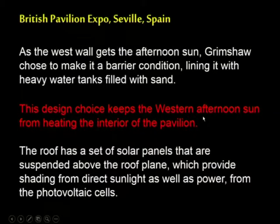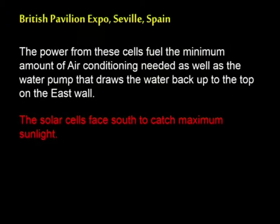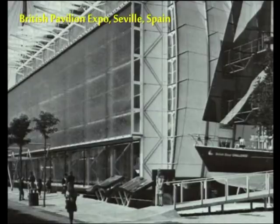The roof has a set of solar panels that are suspended above the roof plane, which provide shading from direct sunlight as well as power from photovoltaic cells. The power from these cells fuels the minimum amount of air conditioning needed, as well as the water pump that draws the water back up to the top of the east wall. The solar cells face south to catch maximum sunlight.